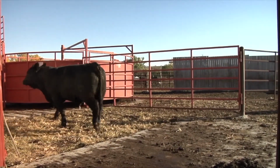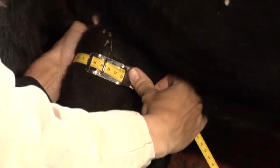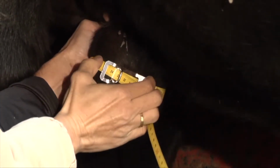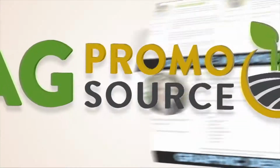So making sure that we have a sound bull structurally, and one that's fertile and can produce enough sperm and enough volume with enough motility, with no defects in the sperm, is vitally important every year before you turn out to ensure that you get a calf crop, at least from the bull's point of view.